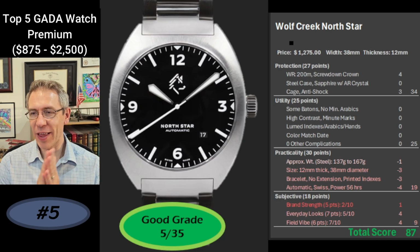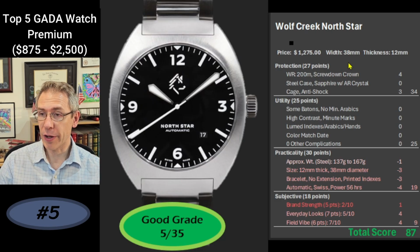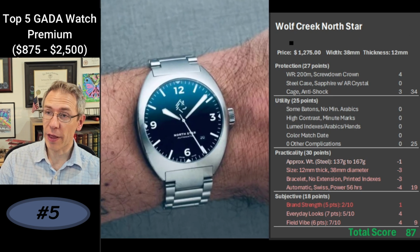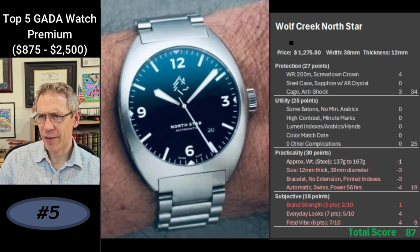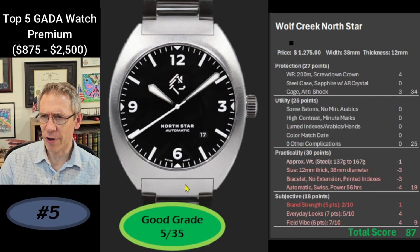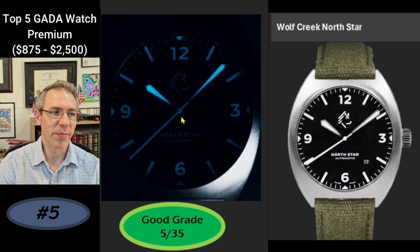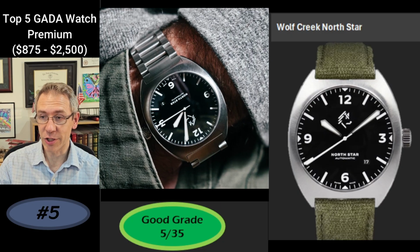Alright, in 5th place we have the Wolf Creek North Star. $1,275, 38 millimeters across, and 12 thick. I like the Wolf, that looks pretty cool. It's a unique design here. Kind of a cushiony case deal going on. Lume does not look particularly fantastic. It might just be a poor lume shot. Maybe they just didn't charge it up very well. But it's not impressive from this shot here.